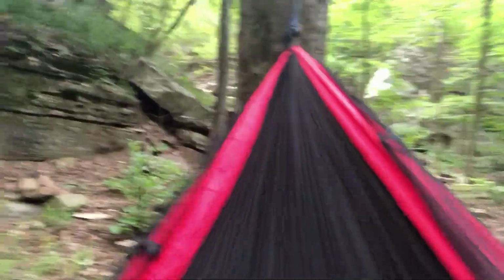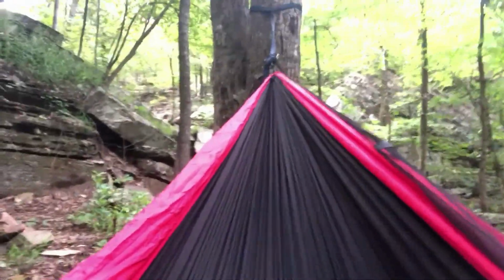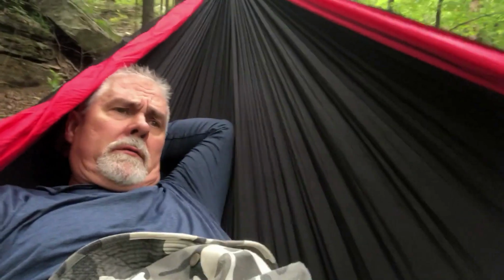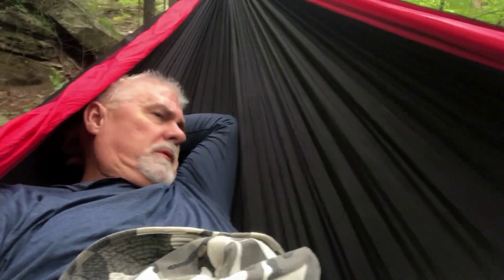It comes with the straps. You can see up there on both sides. This is actually a double hammock. It's got a lot of room in it. It was the same price as the other one that I got that just ripped to shreds in the rainstorm. It had a mosquito net on it, and by the way, this one does too.